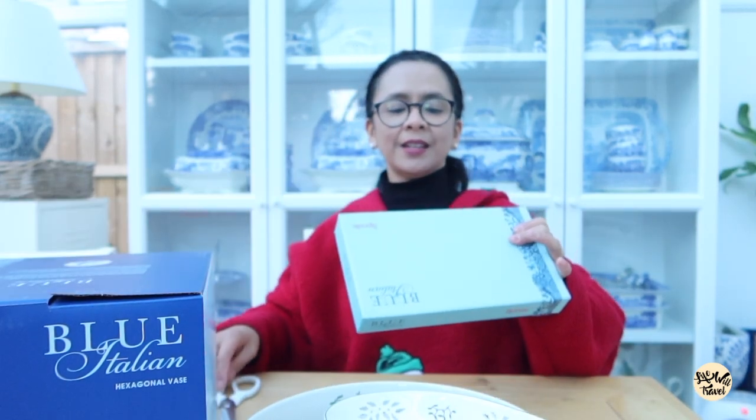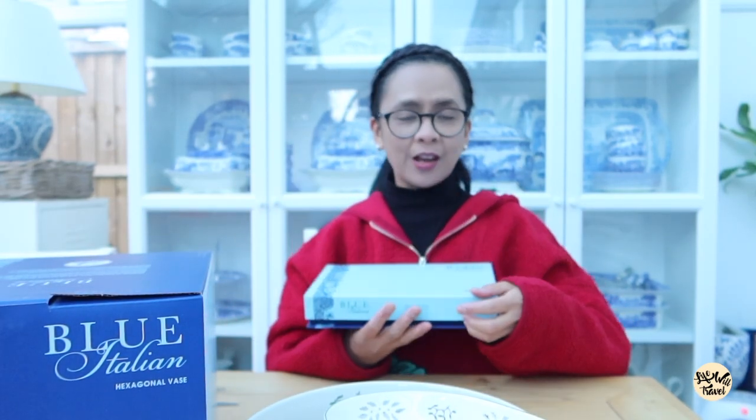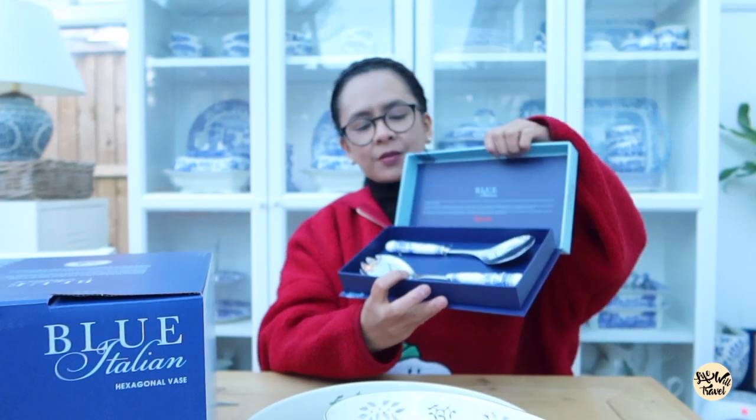Another one here, and this is a salad server. I actually have 1 set already, but I decided to buy additional one because it's on sale. So this is a salad server. This one I like so much.